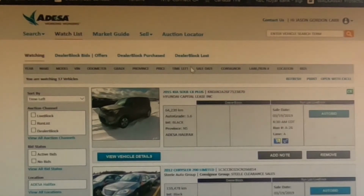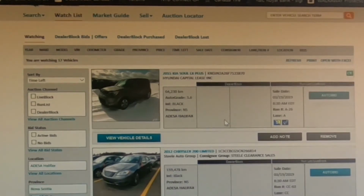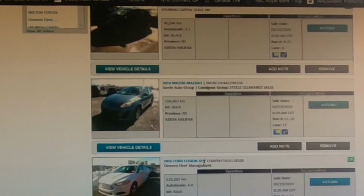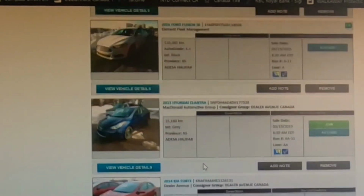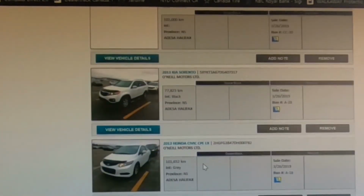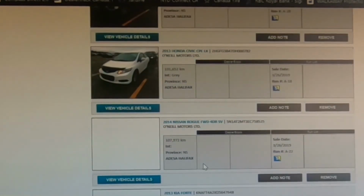And now it has generated a list of vehicles, and I've picked 17 out of tomorrow's auction that I can go through. So for example, we've got this 2015 Kia Soul, 2012 Chrysler 200, 13 Venza, and so on and so on. These are vehicles that we would have no problem bringing home. Some of them might need a little bit of work, some of them might be perfect, but it's all dependent upon the cost of the vehicle. It will certainly depend on what we pay for them.